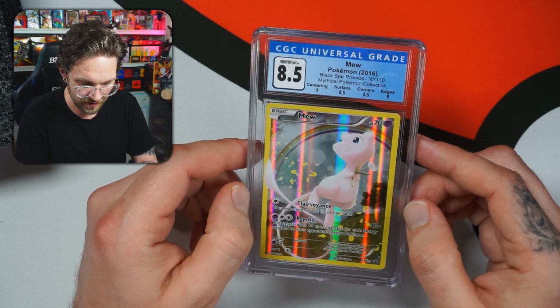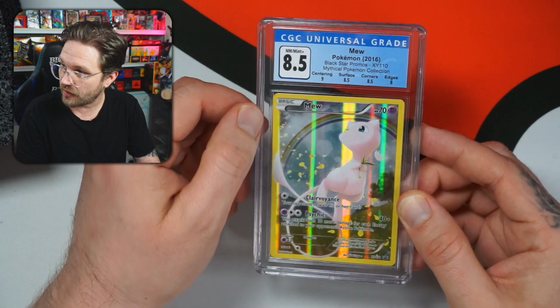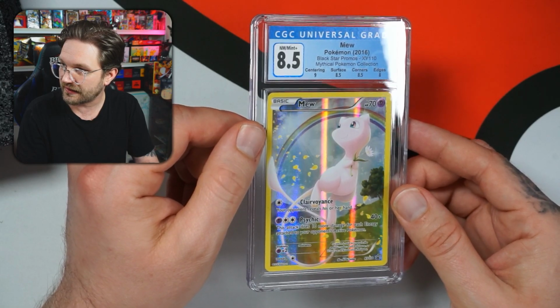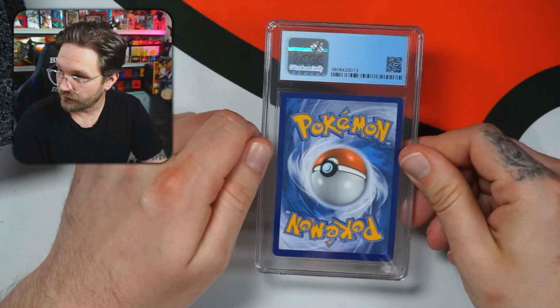That Black Star promo. That's metallic. I never noticed that. The blue bar, this thing around there, is actually metallic, that ring. You can kind of see it like there. Can you see? That's really nice. I like that a lot. Okay, next up. Right, let's see.